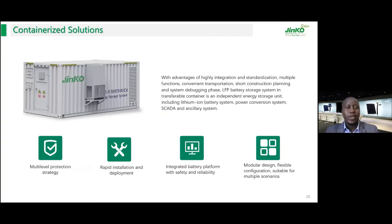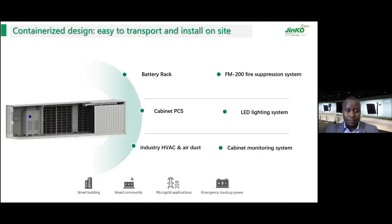So we have this in one container, also the thermal management unit. So we have them in one container. So it's just more of a plug and play solution. And it's also still a modular solution in that you can have different containers. Let's say you want to achieve, let's say 3 megawatt hours, you can still have different containers.